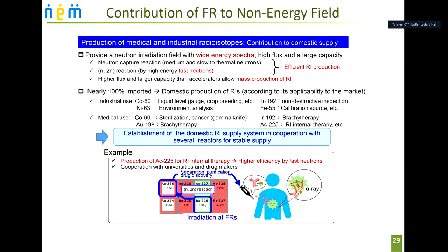And sorry, this is the last part of my presentation. Currently, not only in the energy field, we think about the contribution of the fast reactor to the non-energy field. The most important one is radioisotope production. As you know, if we apply fast neutrons, we obtain efficient production of radioisotopes. For instance, this is one example, actinium-225, and its half-life is around 10 days.